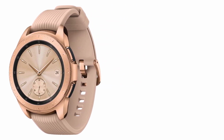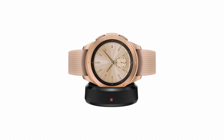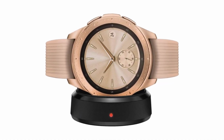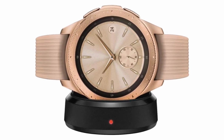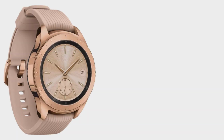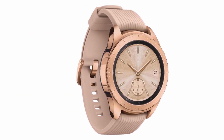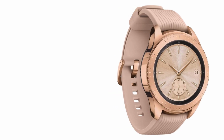Definitely consider checking it out if you're a woman who likes the look and features of the 46mm Samsung Galaxy Watch above, but wants something that's more suitable for a slimmer wrist size and that comes with a more feminine aesthetic out of the box. Speaking of feminine aesthetics, if that's your, or someone in your life, thing, then you might like our 10 best smartwatches for women.